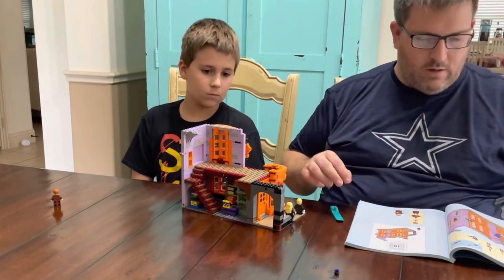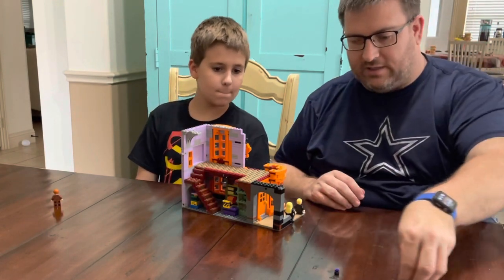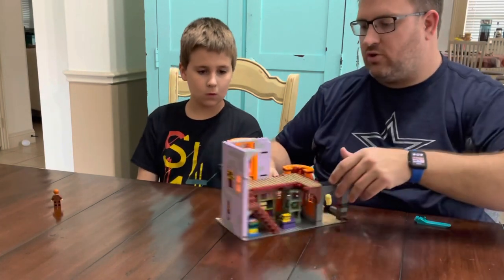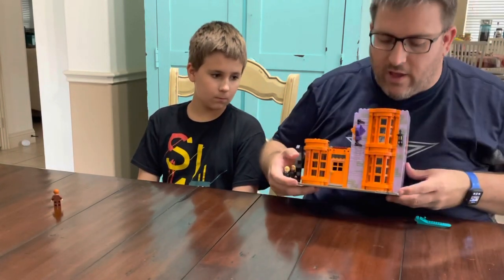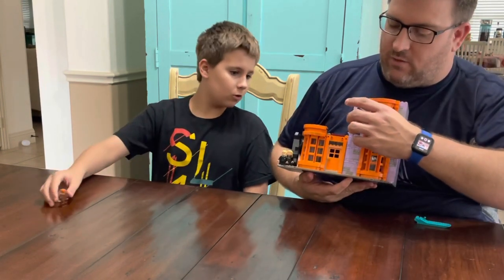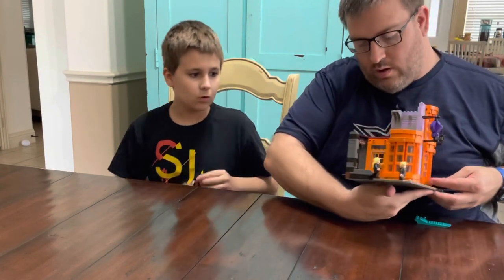All right, that is it. We are done with bag 17. That leaves us with 18, 19, and 20. Before we are done, I'm gonna turn this around here so you guys can see. All right, so here's the side over here with all that stuff that we added, and then here is the front here with all the stuff that we added. This is that thing that we can turn here. One more thing. We've got all the windows completed now.